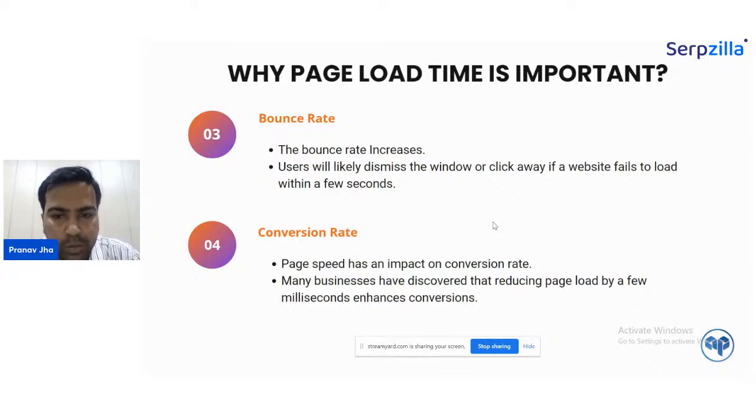If you are seeing any particular website, if you are clicking on any particular call to action, whether it's a booking form, a contact us form, or any call button, what is your opinion, what do you generally do? You generally prefer to click on it, the form will open, and you just put in your data and submit it, right? If it takes some time, you will try to leave. That's why, from a conversion rate perspective also, it is very important to keep your page speed better, right?